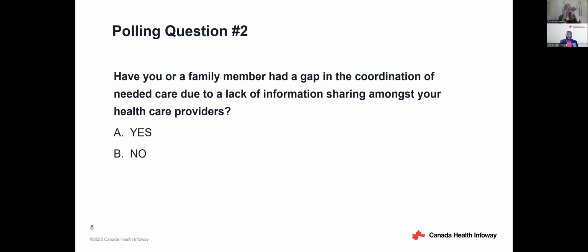Now that you have an idea of how we generated the survey results, the next 2 polling questions will be about your experience of a lack of information sharing amongst healthcare providers, or if you will, a lack of interoperability. So I will launch the first question. Question number 2: have you or a family member had a gap in the coordination of needed care due to a lack of information sharing amongst your healthcare providers? Yes or no? I'll give you 10 seconds to answer this question.